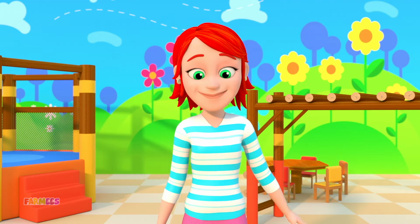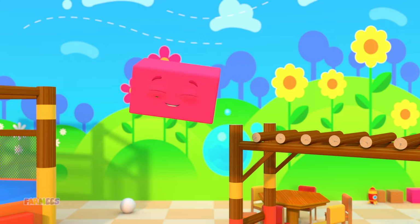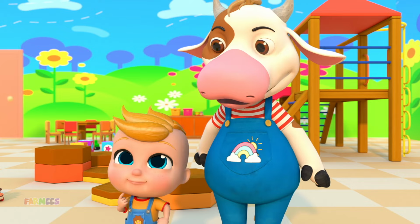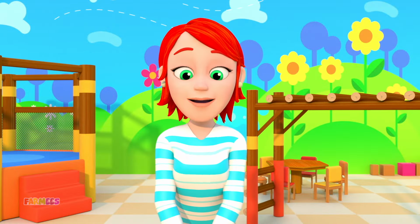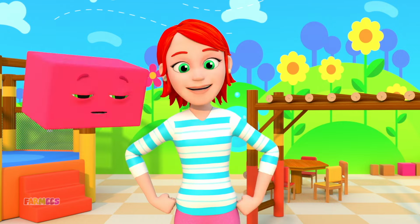Let's guess, what's the name of the shape? Two sides are shorter than the other two sides. What's the name of the shape? It's a rectangle! Yes, it's a rectangle! Now show me a thing with a rectangle shape.